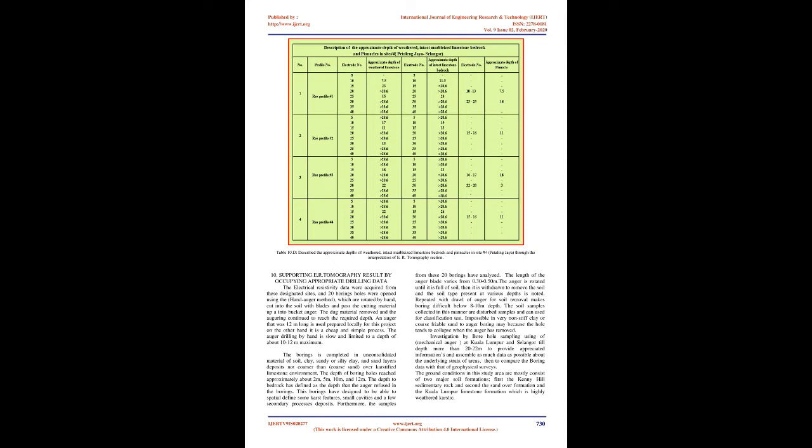The ground conditions in this study area mostly consist of two major soil formations, first the Kenny Hill sedimentary rock and second the Sandover formation and the Kuala Lumpur limestone formation, which is highly weathered karstic. One of the borings encountered a clay infill cave over the ERT profile. The boring also came across clay-filled fractures, caves, and pipes at depths of 1.6 and 3.8 m, as well as a small clay-filled void at about 6.3 m deep.